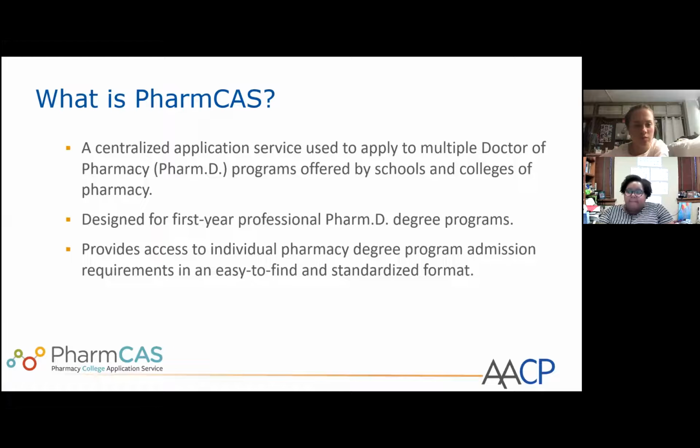Okay, so hopefully you guys are familiar with PharmCAS or have heard of the name. PharmCAS, or the Pharmacy College Application Service, is the centralized application service used to apply to multiple Doctor of Pharmacy or PharmD programs offered by all of our colleges and schools of pharmacy. It's designed for first-year professional PharmD degree programs, and it provides access to individual pharmacy degree program admission requirements in what we hope is an easy to find and standardized format. The majority of our pharmacy schools do use PharmCAS, currently 135 out of 143. So most likely if applying to pharmacy school, you will be using this service.